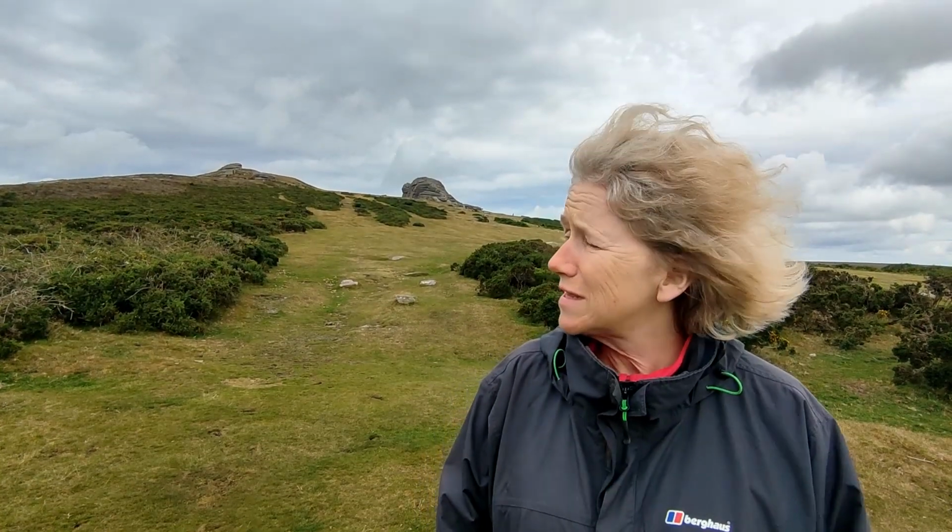Over my shoulder you can see Hay Tor, and this is one of the highest points in Dartmoor. And what we do know about these rocks and all the other tors on Dartmoor is they were formed about 280 million years ago, which just blows my mind. That's quite incredible. It is, as I say, one of the highest points on Dartmoor, and lovely views from round here. Lots of Dartmoor ponies and sheep around as well.